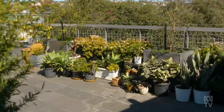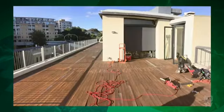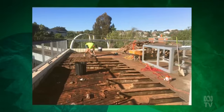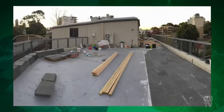So what was this space like when you first came here? It was all one deck that was all in pieces, basically. And so we had the choice: do we just leave it bare and do nothing with it, or do we actually make it into a garden?